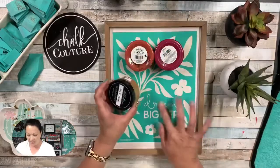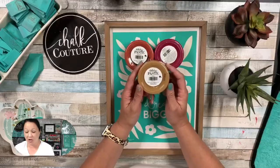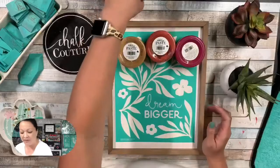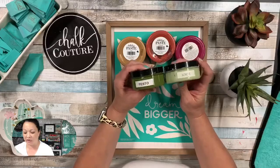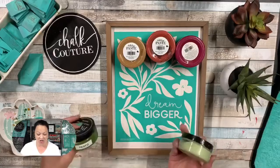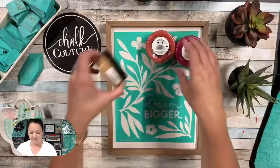And then for the Dream Bigger, I was going to use our other In Vogue color. This is called Camel, and I love it. It's my perfect color. And then for the leaves, I was thinking maybe a hot mess between sage and pesto. I think they have a great contrast that would look really good. And I even just saw that even the t-shirt, I did a hot mess on those leaves. So I must have really loved it to think about it again, okay?